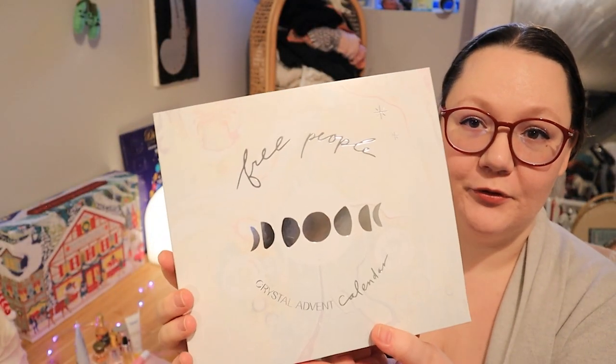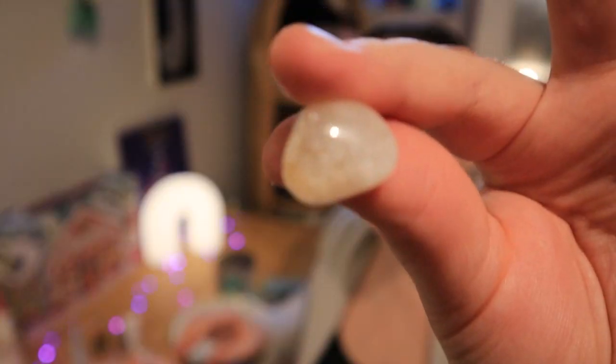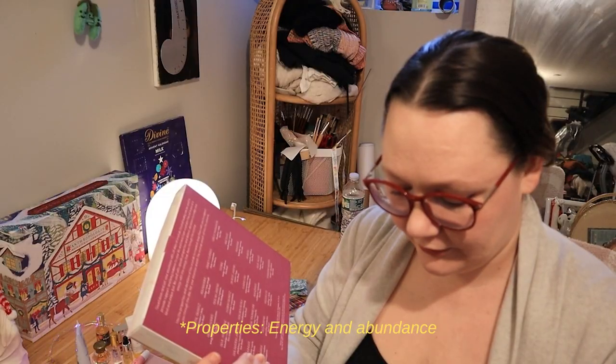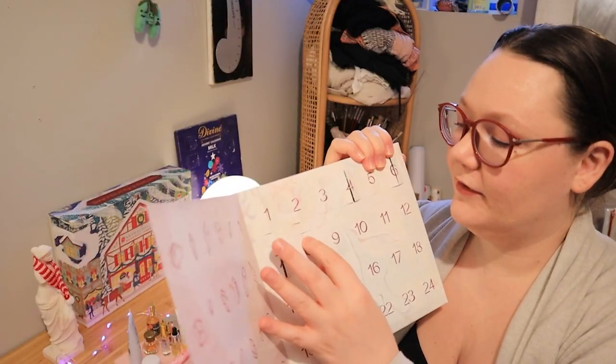Now we'll do the Free People gemstone calendar or crystal calendar. Number 7 is, this one has all these beautiful little sparkly elements inside. What is this? This is citrine? I guess it is citrine. Sparkly, beautiful. And now we'll do day 8.